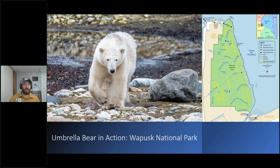So that's why Wapusk National Park was created, to protect the maternity den sites of the polar bear. And on the Parks Canada website, it says this: 11,475 square kilometer park at the transition between boreal forest and Arctic tundra protects one of the largest polar bear maternity denning areas in the world. That's the quote from the website.